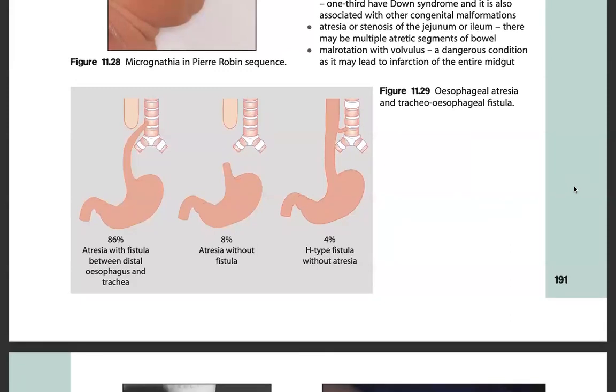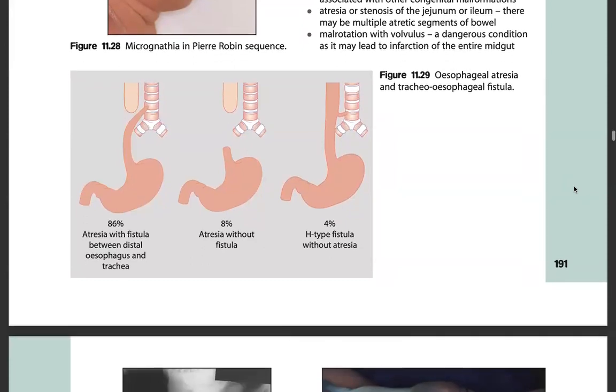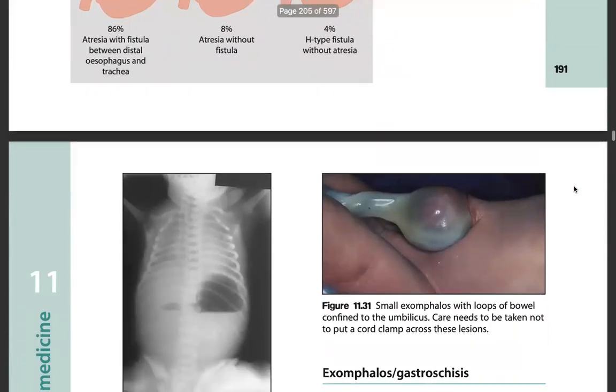The figure shows esophageal atresia and tracheoesophageal fistula. 86% have atresia with fistula between the distal esophagus and trachea. 8% have atresia without fistula, and 4% have H-type fistula without atresia.